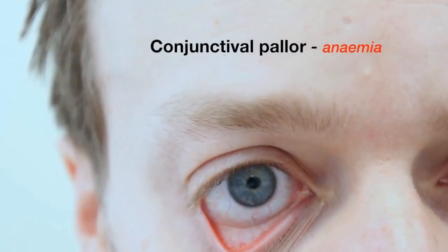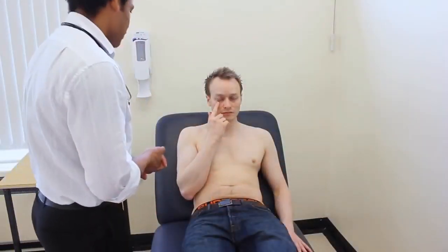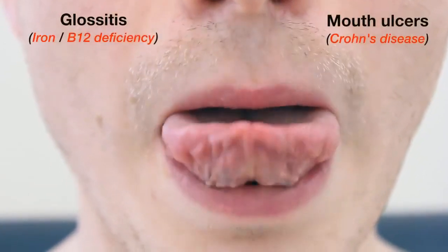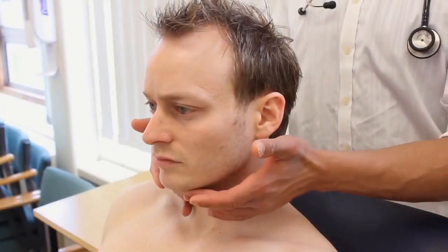Okay Dan, I'm just going to have a look at your face, so if you just look straight ahead for me. And if you could pull your lower eyelid down with your finger. That's great, and if you look up at the same time. Okay, that's brilliant. You can stop doing that. And if you open your mouth and stick your tongue out and point it up in the air, that's fine. You can close your mouth, thanks. I'm just going to have a feel around your neck.